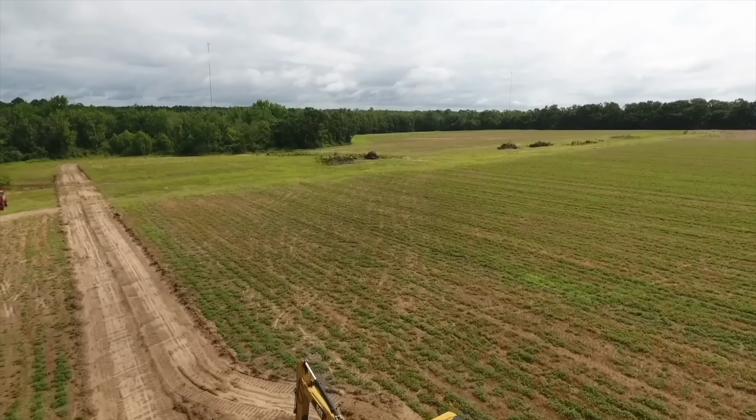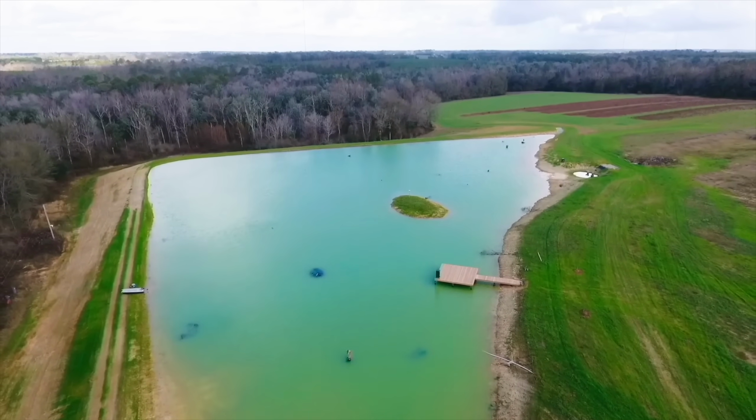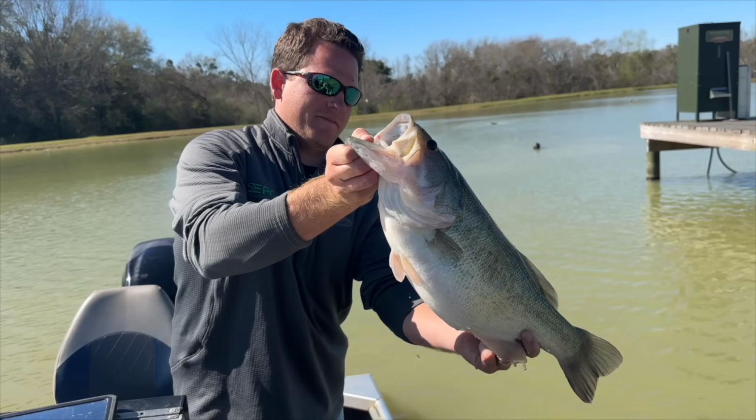So now that the pond build is complete, I've really been wanting to create a fishing app that would let you all fish and catch some of these bass that we've tagged and named right here in the Crimson Oak Pond.